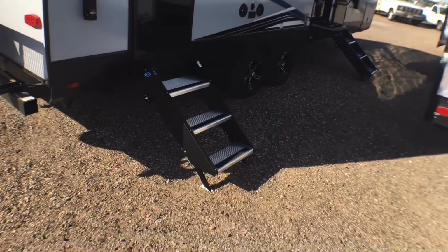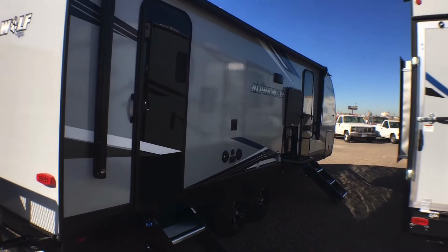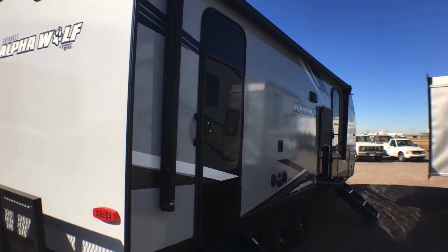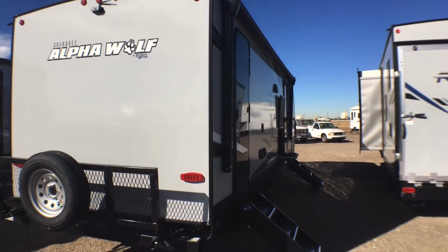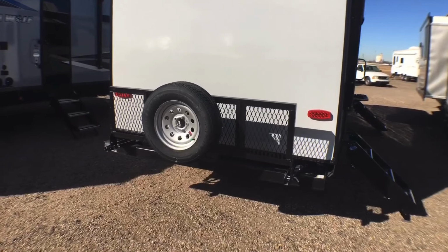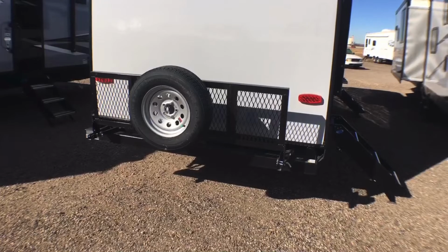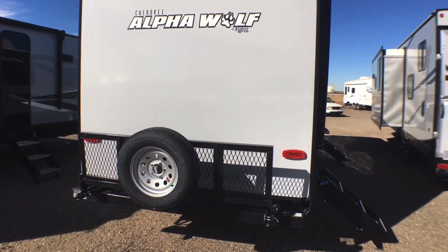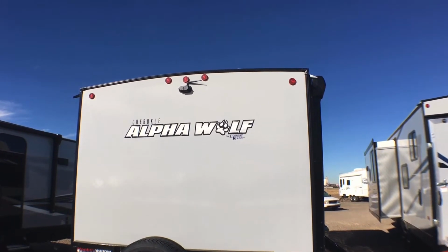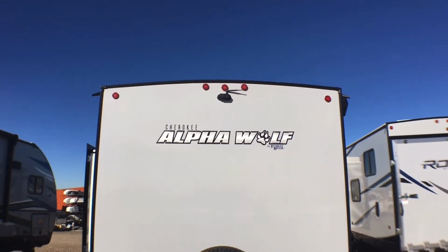Here is the second set of steps and same entry door. I would have liked to see a bigger entry door handle back here as well, but that's okay. Back here, you've got the fold-down cargo rack and spare tire carrier. That's rated at 250 pounds before the spare tire. These are prepped for a ladder. A ladder is no longer an option from the factory, but we can always put one on there for you since it is prepped and ready. You can see the LCI Insight Bluetooth rear vision camera up there as well.